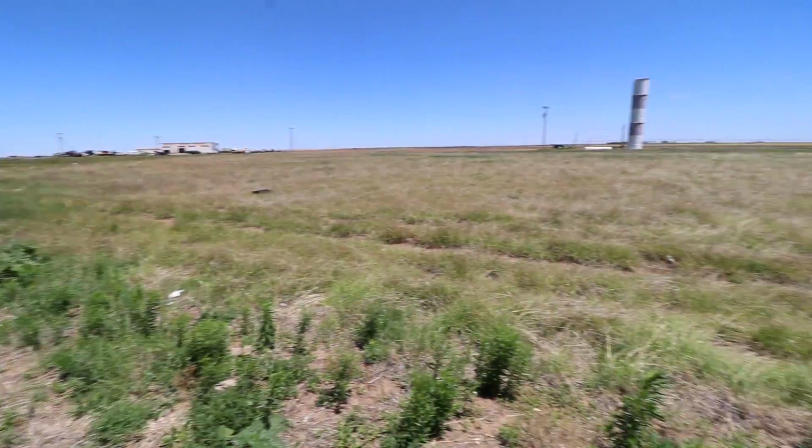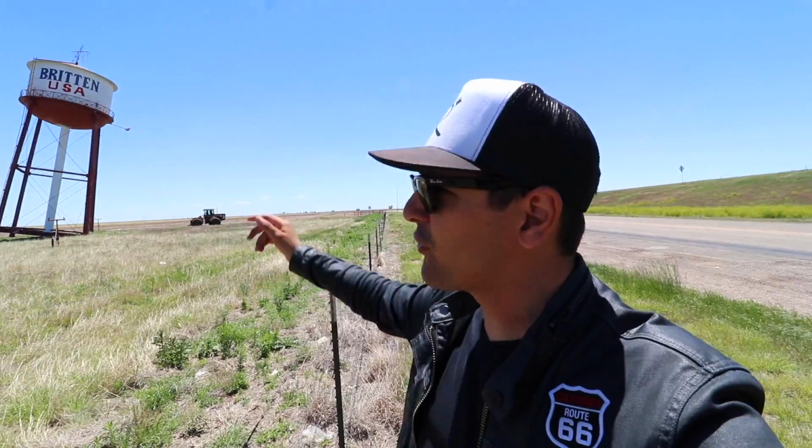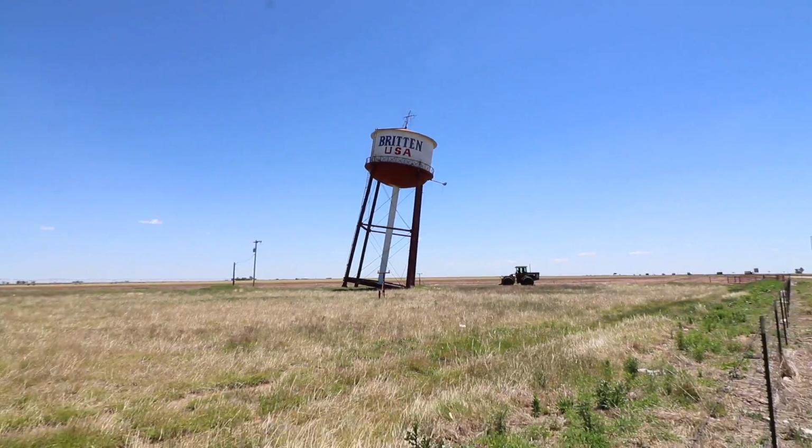Actually, it looks like it's been repaired quite recently, but for decades that thing was closed because of a fire inside. So for the longest time, this leaning tower has really promoted nothing. It's just been left here for people like you and me to take pictures of, gawk at, and just admire because, hey, it's cool. I love Texas.